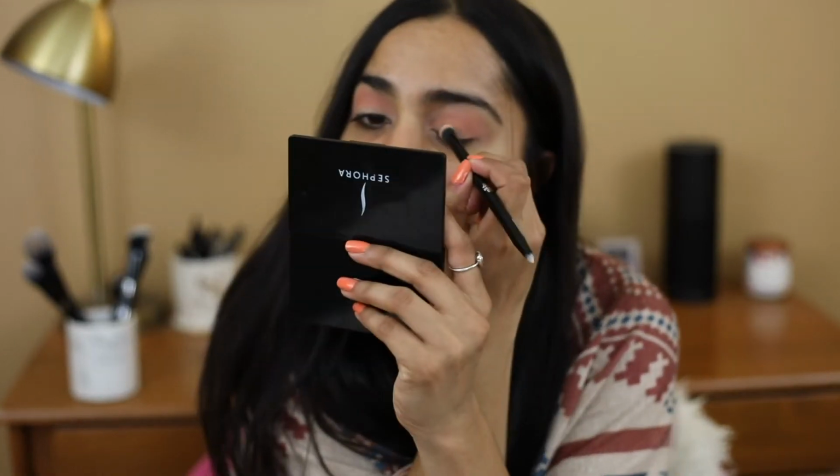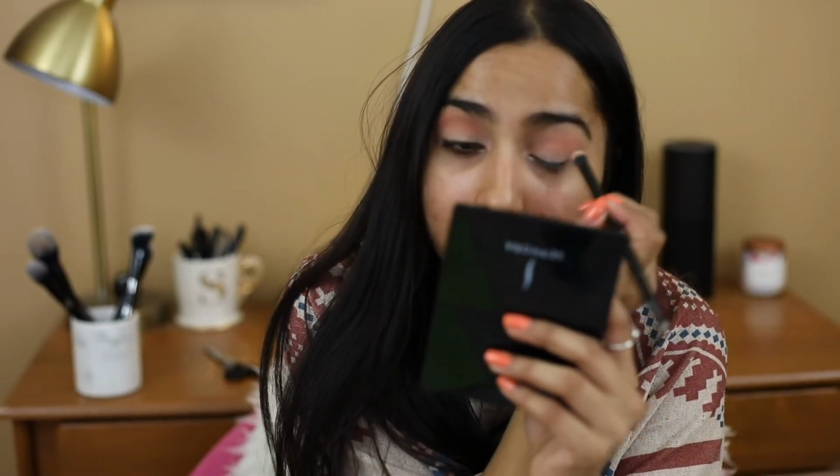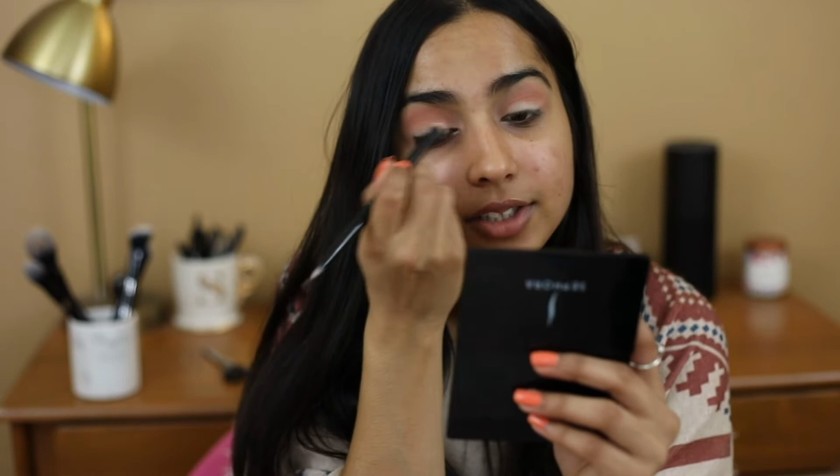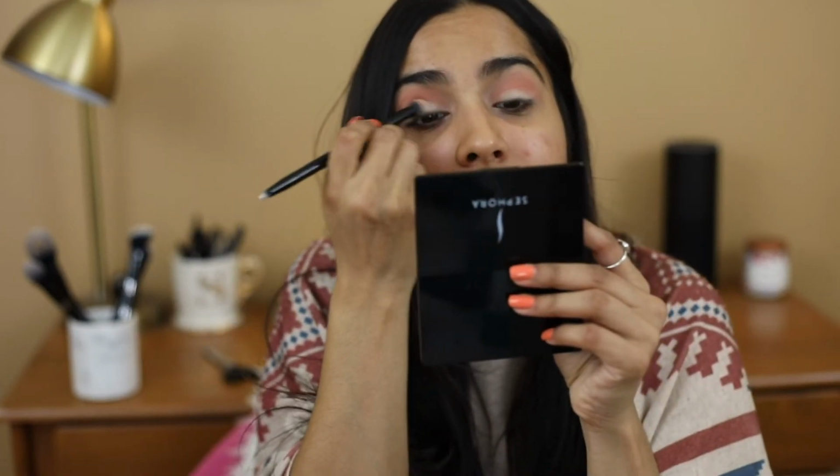I'm just going to put this right where my lid is, just to brighten it up a little bit. I might add some glitter because glitter is always fun. I'm going to a wedding with my coworkers later, so you'll probably expect something bold.